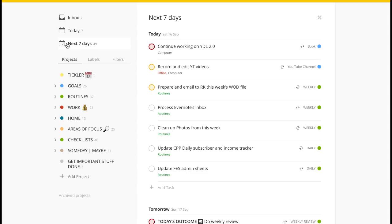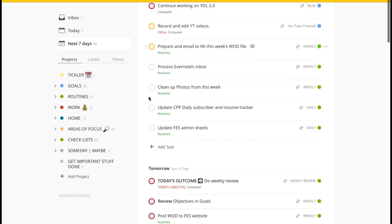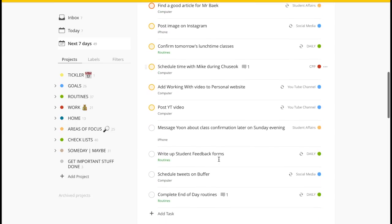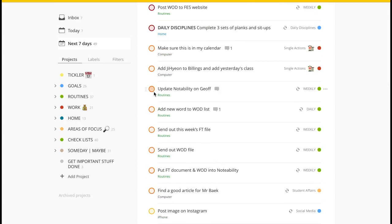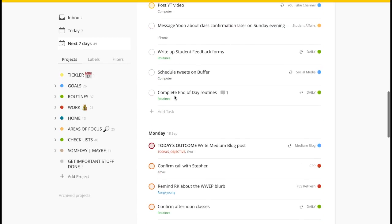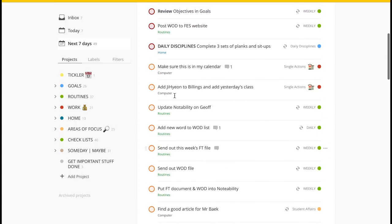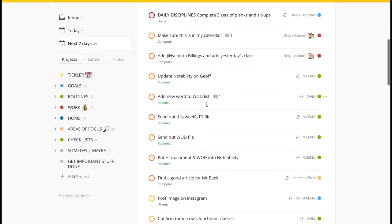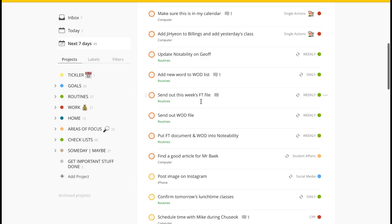Once I've looked at my calendar, I then move into Todoist. So here we are in Todoist, and the place I go to is my next 7 days. This is the most important view, because that tells me what tasks I have got on my list to do tomorrow. Now, the first things that are going to go if I've got a really busy day are my routines. So I can go into my routines here, and I can see that I've got a number of routines that need to be done, and I need to have a look to see which ones are negotiable, if you like.